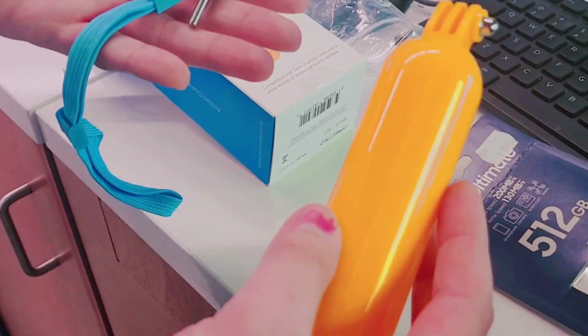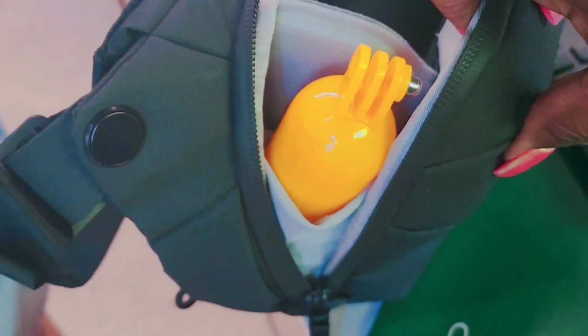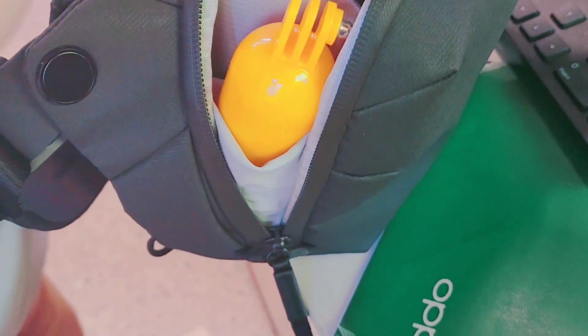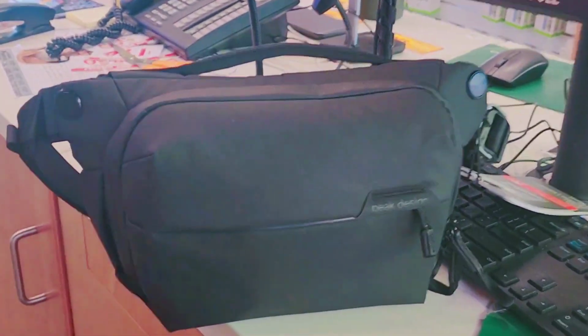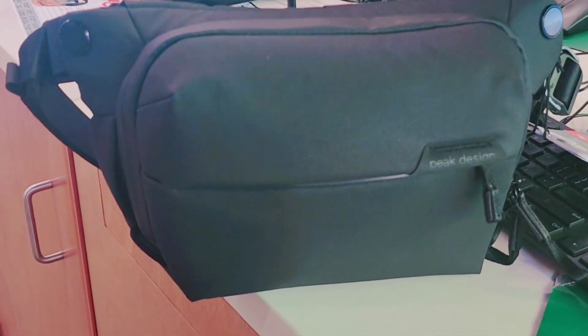So we're going to put it in this little section of the bag. Look there, guys, look. So this bag is handy. All the YouTubers that have gadgets can just drop them in there, and then you can just lock the bag up and that's it. The bag is closed and everything is in there. It has so many compartments, guys.